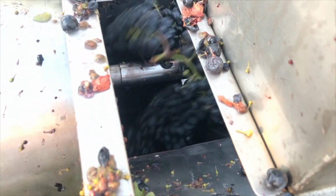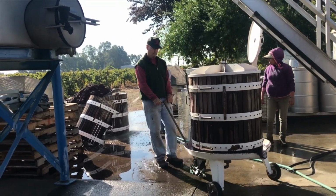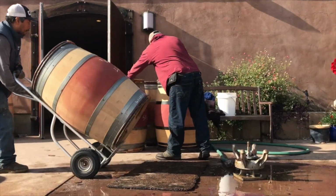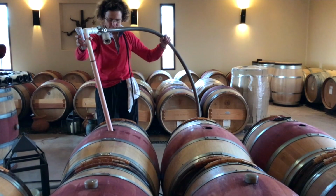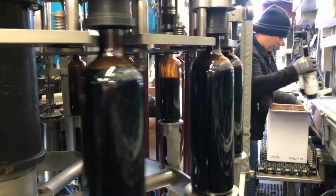And so as we start to see the grapes ripen, Heather and I go out every 2 or 3 mornings a week and start tasting the grapes. When we start seeing some color development and flavor development, then we start to get really, really excited.